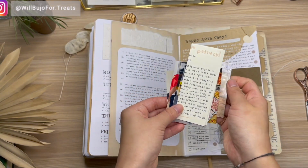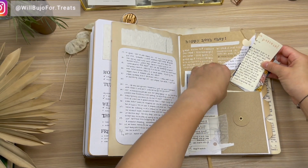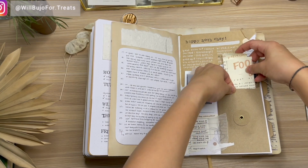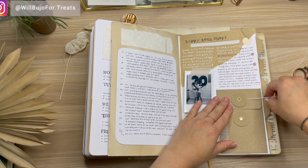We ate so much good food, and we went to Disneyland for the first time. Definitely so much eating and drinking. It was just the most amazing trip ever.